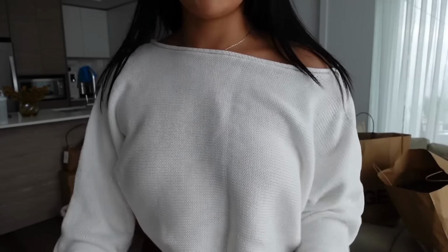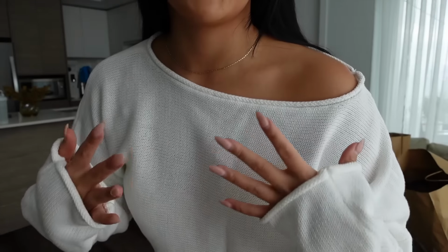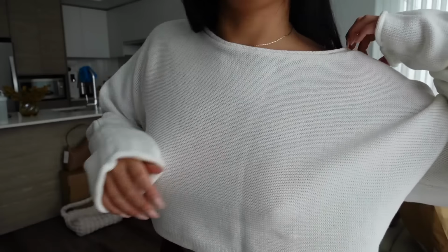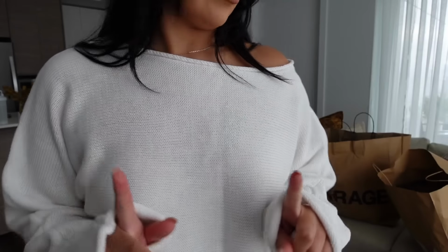This is the next top. It's actually a crop top. It doesn't go off the shoulder. It's not big enough, but it does have a wider neck. I do like the material of this one. I believe this one is in a medium as well, or it's a medium large. Medium large. I think I'll keep this one.